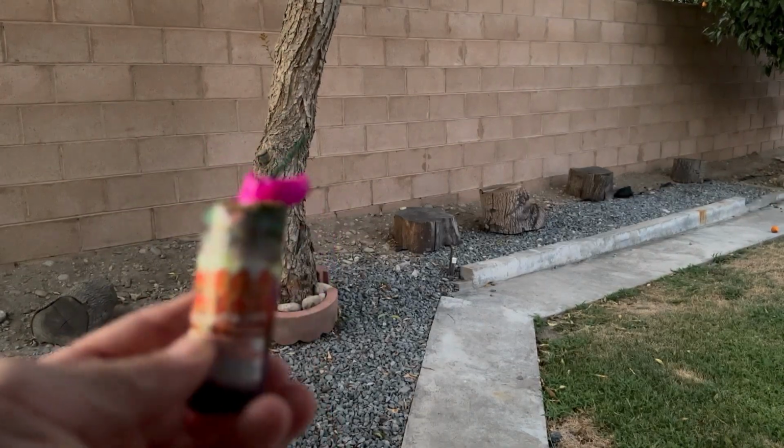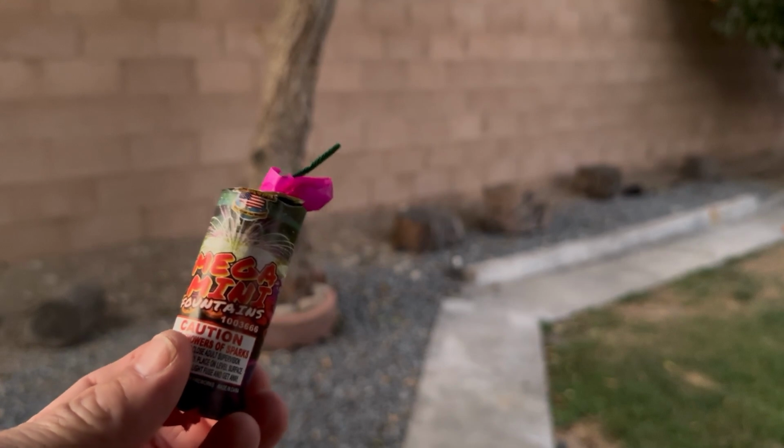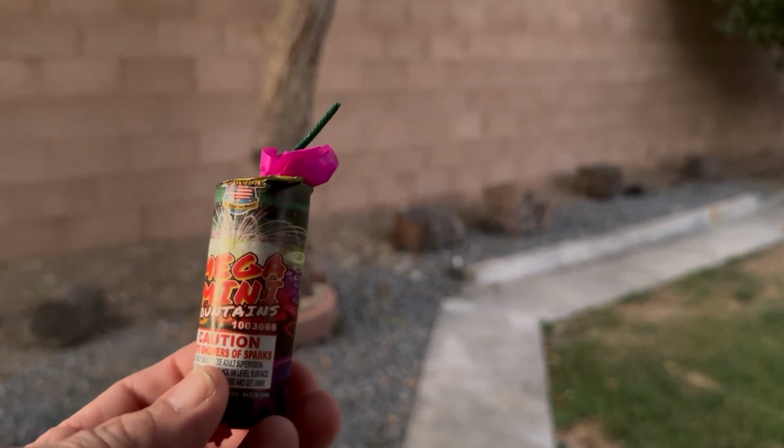Pyros, I don't like to end an unboxing without doing one fountain. So we are going to do the World Class mega mini fountains. This came out of that selection, 5 in a box. Let's get it lit, Pyros.